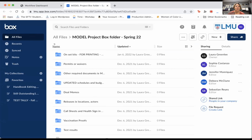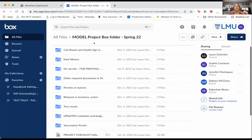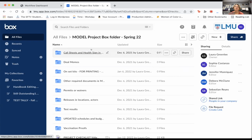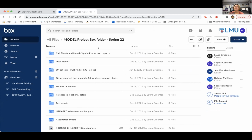So if we go ahead and look at this, I'm just going to sort it by name for a second. This box folder is shared with you once you complete that meeting. And you're going to see a couple of different things that you're going to turn in throughout the process. So this is an example box folder. Here, the first tab is your call sheets. Let me expand this so you can see the full names too. And then your health sign-in production report. Those are the crew sign-in sheets.